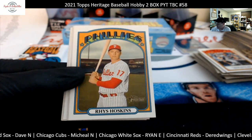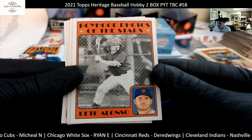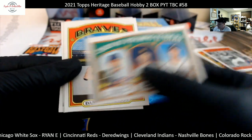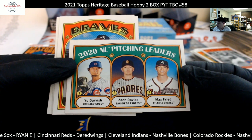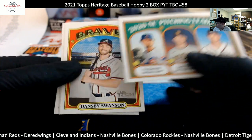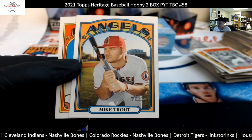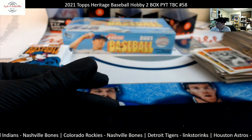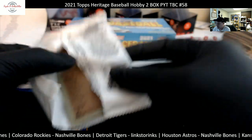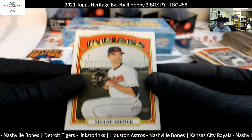Santana and then Ortiz. Jeez, that's a lot of randomization. I can imagine now. Maybe we'll get doubles. Maybe we get triples, huh? That would be nice. I wish. AJ Puck. Hoskins. Mookie Betts in action. LA Dodgers. Pete Alonso. Little young man growing up there. New York Mets. A 2020 NL pitcher leaders. Cubs. San Diego. Braves. Davish, Davies, and Freed. Another randomization. Swan. Trout. That's kind of a different looking pitcher, huh?